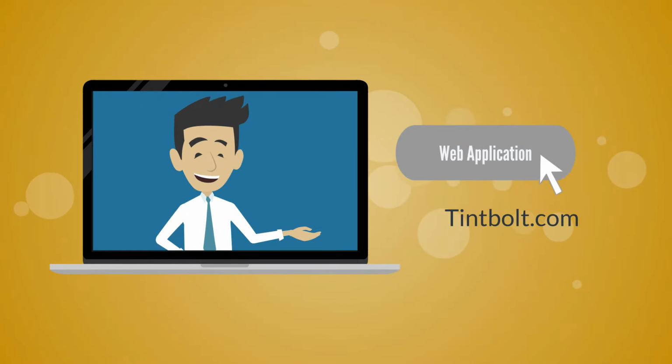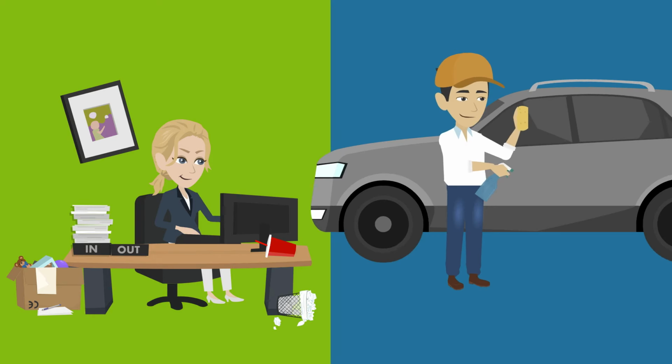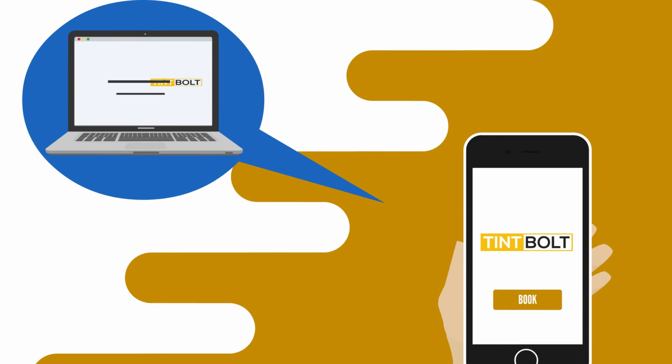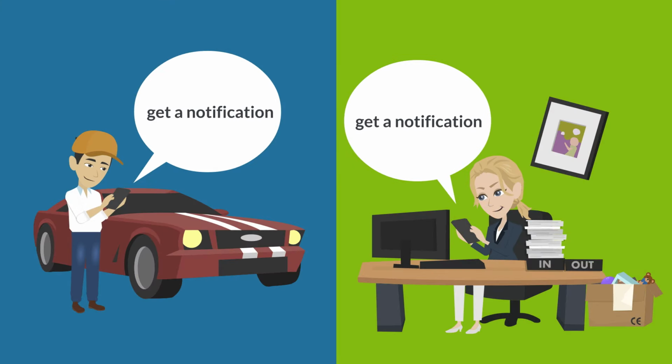With our done-for-you web application, Tint Bolt helps with the tedious administrative work to help keep your business running smoothly. With Square integration, your customers can book their appointments straight from your website. You'll get a notification from S3 Tint when your customer secures their spot.